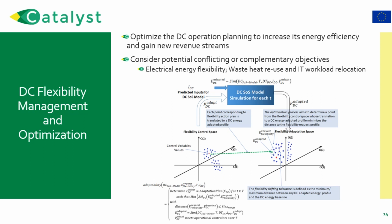The adaptability capability is represented by the green point from the control space that is mapped by means of simulation to the green output point from the output space, which represents the adapted energy profile of the DC, as a result of flexibility shifting, which is closest to the flexibility request point colored in blue.